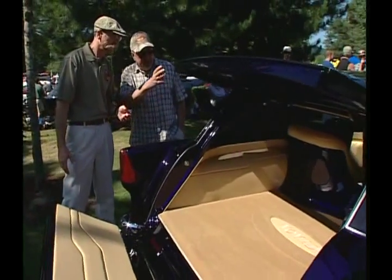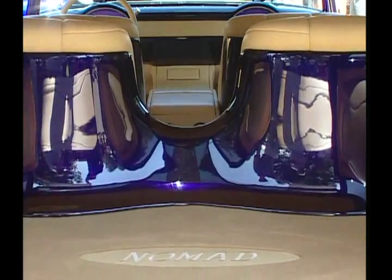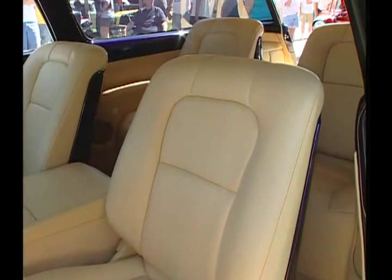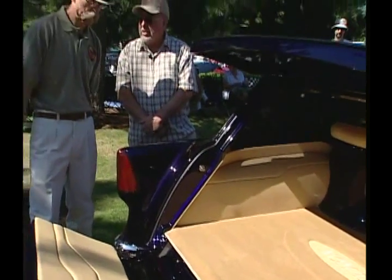The body shop came up with a design. I told them I wanted to be able to look straight through the car and see the console all the way through, and they came up with this fiberglass piece they made. It's the same color as the car, and then you've got the camel interior. It's a nice contrast. What is the color? It's a purple, right? It's a House of Colors candy purple.